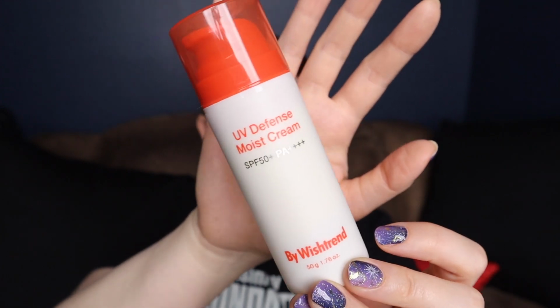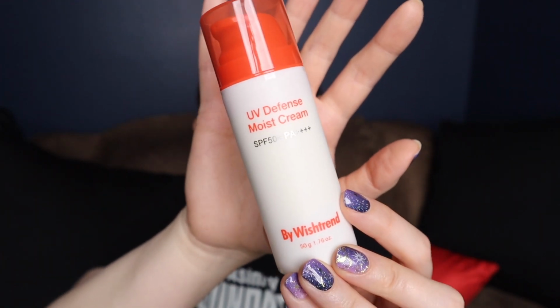And I tried to do a good job, a thorough job when I'm testing sunscreens. So I tried this by itself and then under powder, but I actually did under powder first because that's what I typically do on my normal weekday. I put on sunscreen, I let it set in, and then I put translucent powder over it and sometimes mascara and go to work. When I did it like that, it was okay.